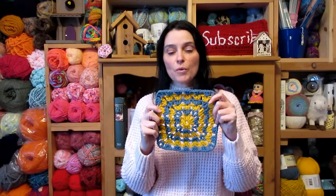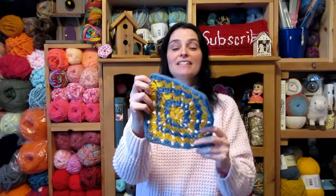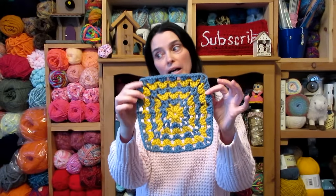Now, I love an 8-inch square. It's so quick to make. By the time you're done, you're probably going to want to make another one, playing with the colors. And I say this because this is what it looks like using two colors alternating each row, but I also made one using three colors.